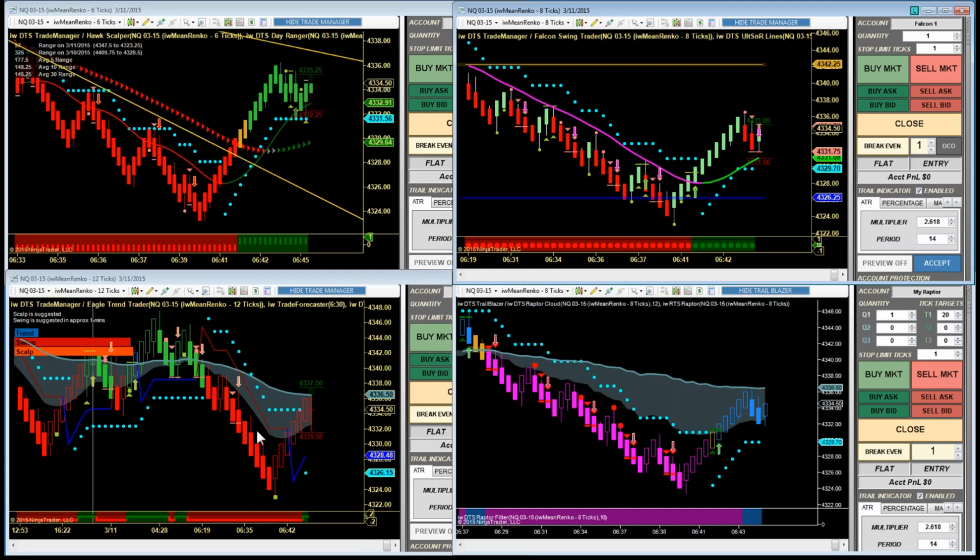Okay, we're into the hard edge. You see here on the eagle and the raptor on our band. And as I mentioned before, we anticipate some sort of reaction when we hit that hard edge. So the NQ a little bit at odds right now.